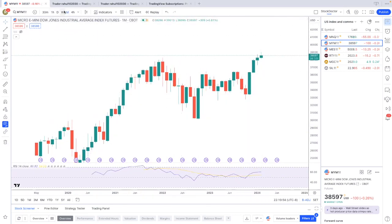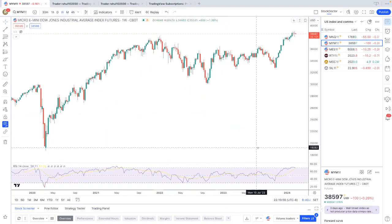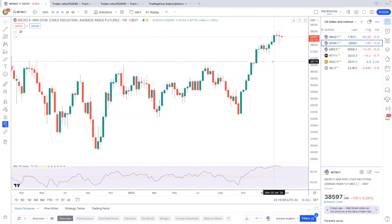If we see the weekly, there is a problem on the weekly chart because you can see there are two doji candles. That means after giving this non-stop upside, now it is holding there, right? It needs more power to break the all-time high, correct? And if it doesn't manage that, then definitely you will be seeing some profit booking there also. So let's see what the day chart says.